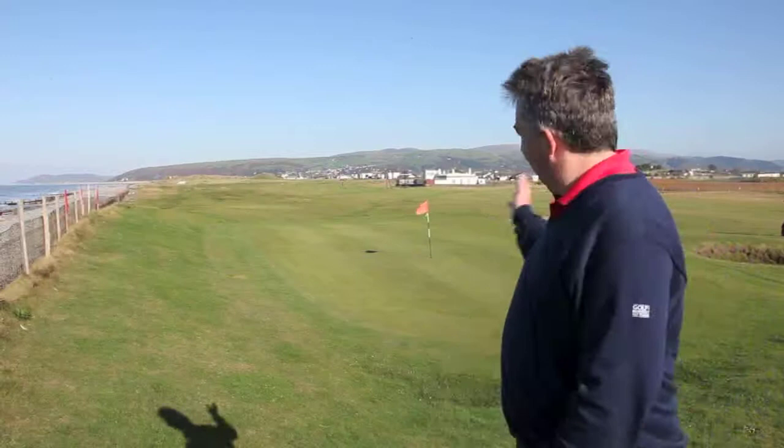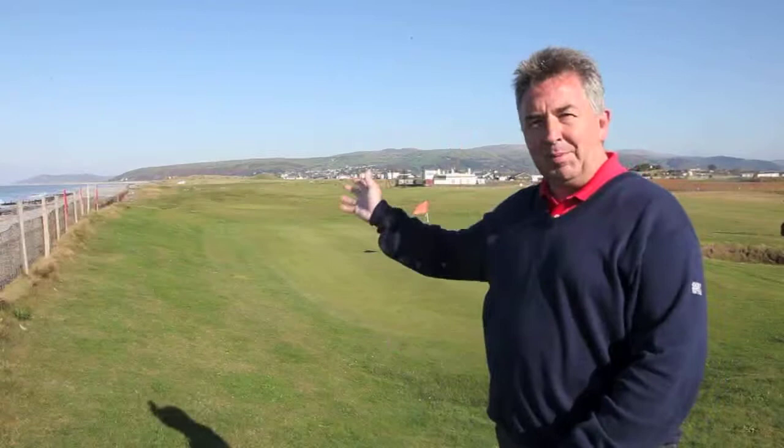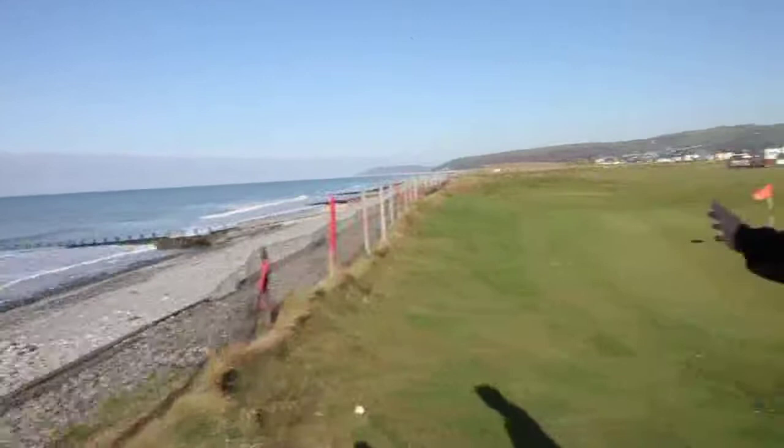This is a scary hole coming down the stretch. A 200-yard par 3 to this very thin green. The tee is back over there. On the right, the beach. The only saving grace, perhaps, is the fact that the right-hand side of the green has a bank that will bring you back down into play with slight miscues.